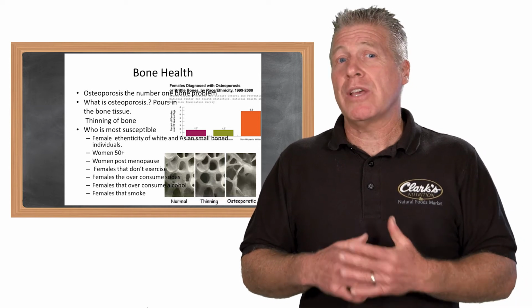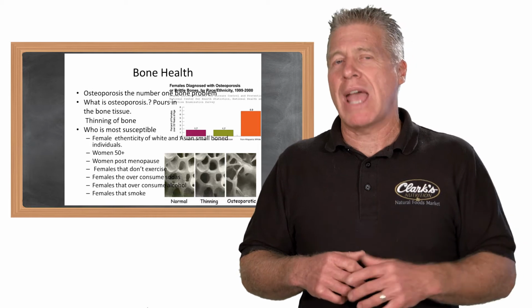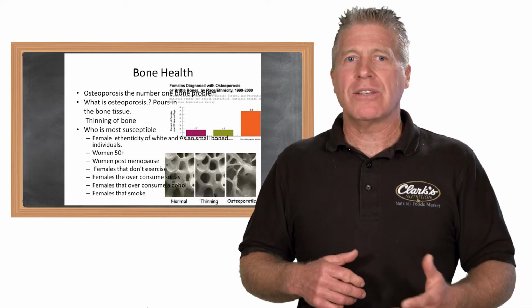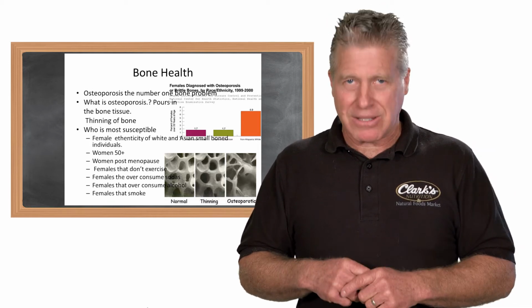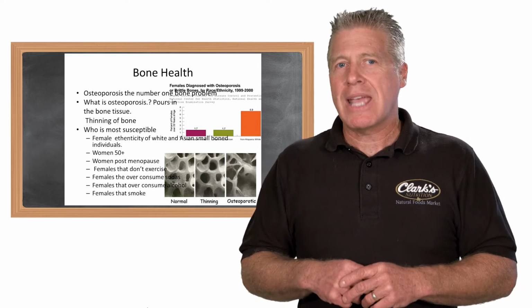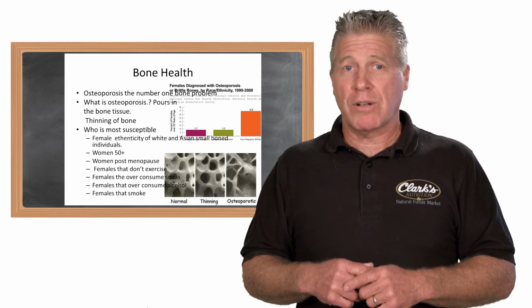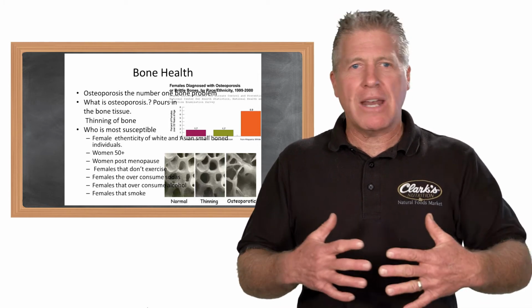Then we look at the number one component, the lack of which is exercise. Exercise actually stimulates what we call the osteoblastic cells, and those osteoblastic cells are what synthesize calcium and magnesium into the bone. So the lack of exercise becomes a critical factor. All right, so all that kind of lays it out.